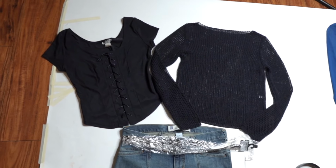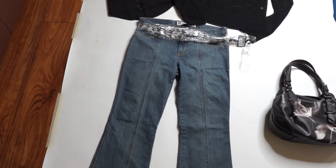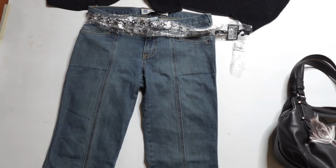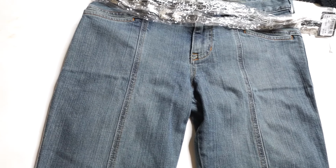Second round of looks, I have this pair of Gap jeans that does have that kind of greenish denim tint that she was talking about wanting. It's not the super dark wash one, but it is a medium wash with the greener tint. I think the lighting's kind of throwing it off right now, but if you can kind of tell, it does have that greenish tint to it.